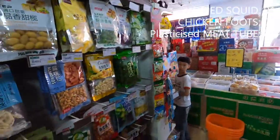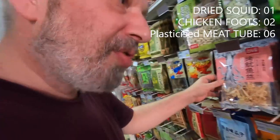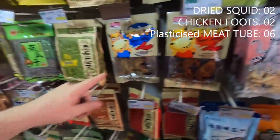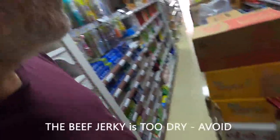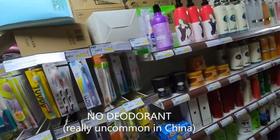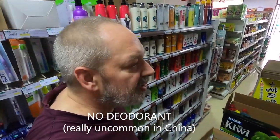Ni hao. Got dried and shredded squid. I guess that's regular and spicy. And again, some more sort of beef jerky. It's not particularly good. It's pretty dry. Plungers, toothbrush and toothpaste. Some different hair conditioning stuff.